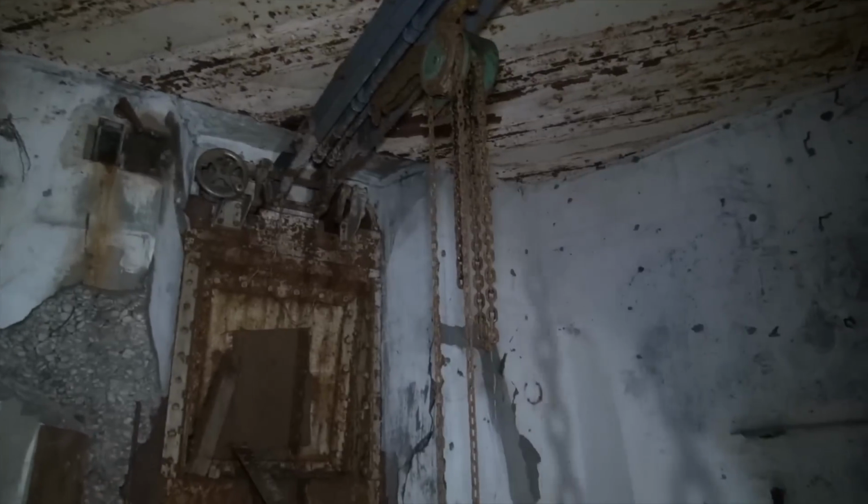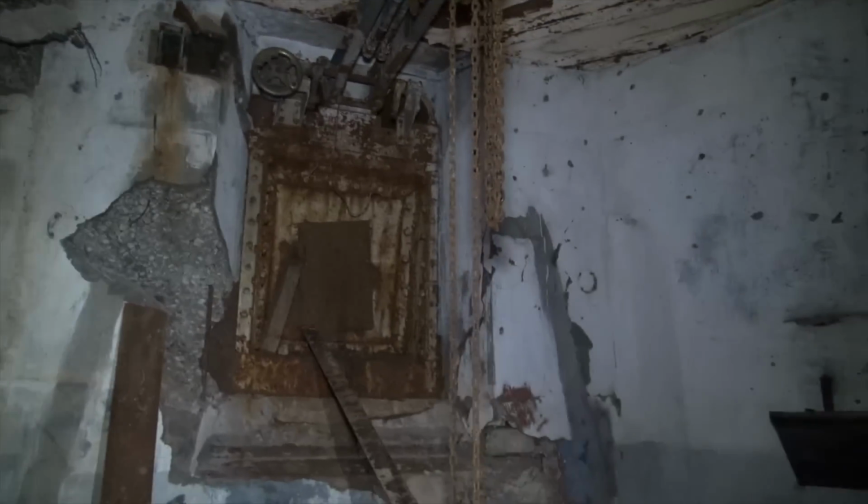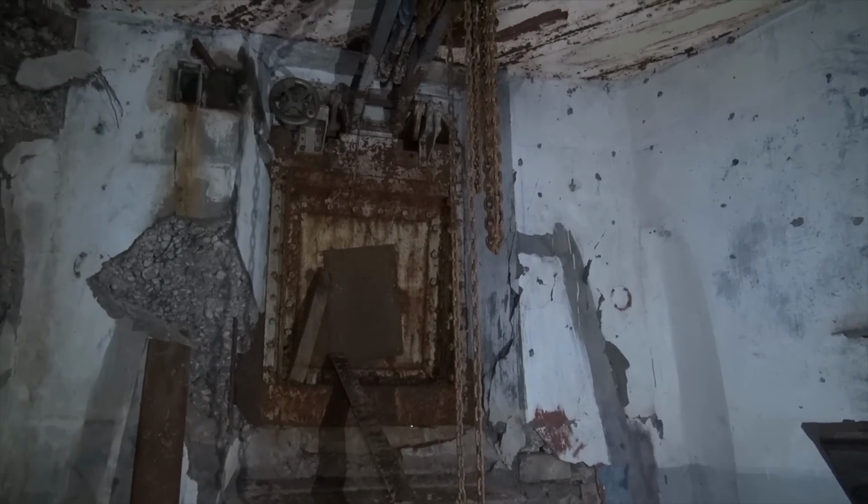So you only had one position here, and then yes, you had... So this was just a wall. Damage. Yes, that was a wall. And this is where the gun was. Position for the cannon, the embrasure for the cannon.